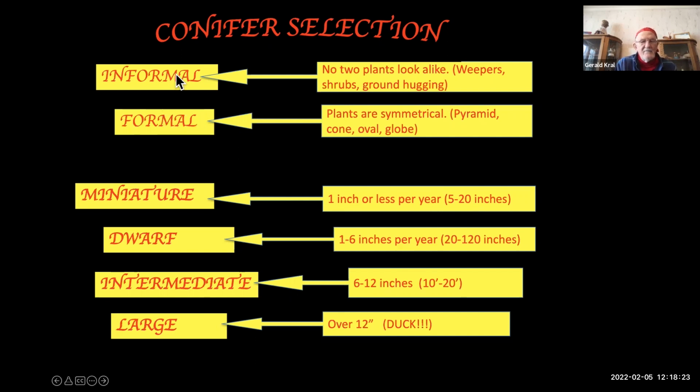So once again, informal allows you to do this, this, or this, because you can easily prune and shape. And since no two plants look alike, who's going to know? And if you go formal, that limits you to the bottom half of the miniature category.